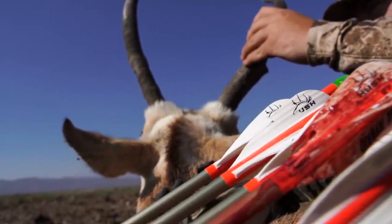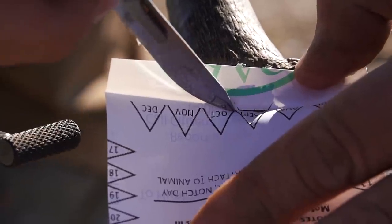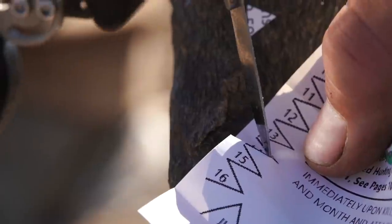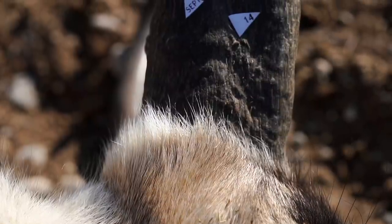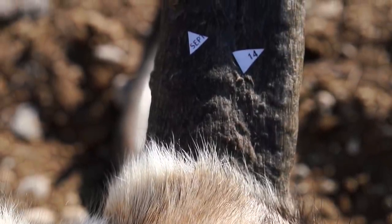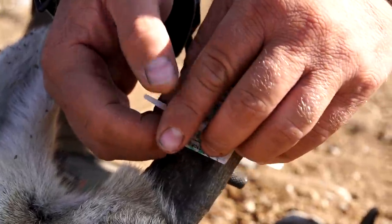I put in for the tag. It's an unlimited tag, anybody can get it. You just have to put in first choice. And I put in and I thought, you know, if I have time, I'll go do it. And then for whatever reason, I was like, I'm gonna make this happen. I'm gonna make time for this hunt. I wanna kill an antelope. We absolutely love antelope meat, and I've never hunted them with my bow before.